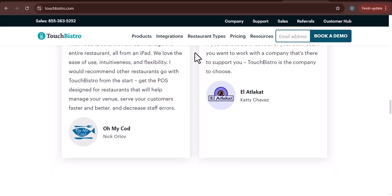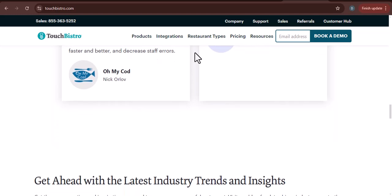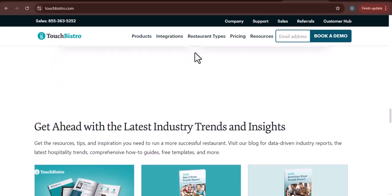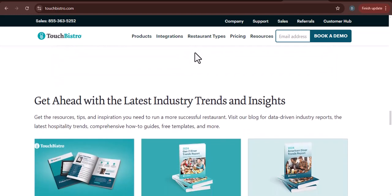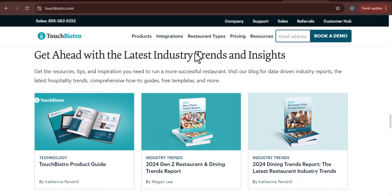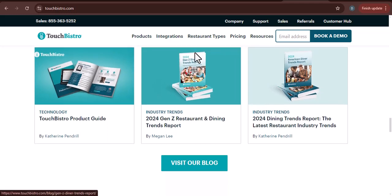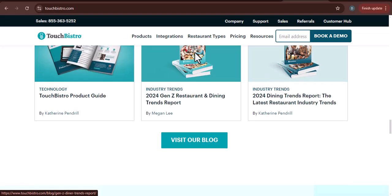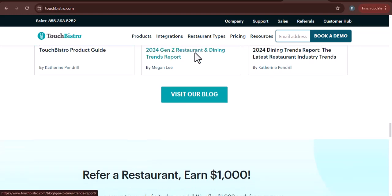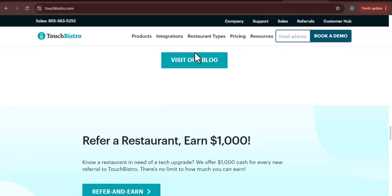Increased efficiency. By streamlining order taking and payment processing, TouchBistro handhelds can help you improve the efficiency of your restaurant operations. Enhanced customer service. With handhelds, your staff can provide more attentive and personalized service to your customers. Reduced errors. Handhelds can help minimize errors in orders and payments, ensuring that your customers receive exactly what they ordered. Improved profitability. By increasing efficiency and reducing errors, TouchBistro handhelds can help you improve the profitability of your restaurant.